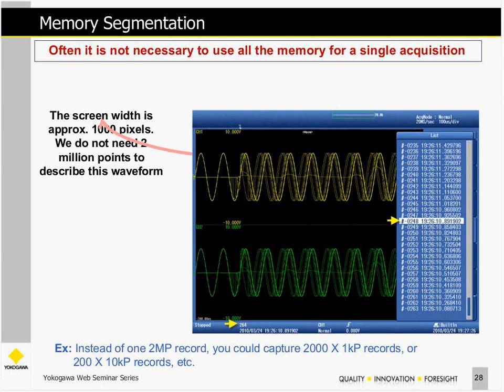And so instruments that support memory segmentation are especially useful when there's multiple triggers happening maybe intermittently over the course of a night when you're gone, maybe over the course of a month while you've got it in the field, or even in a lab kind of environment.